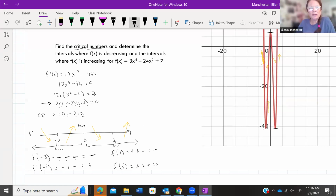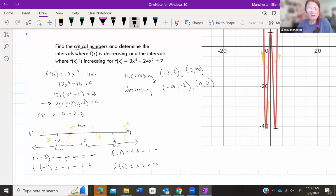All right, now for this particular question, it doesn't ask what is the maximum and minimum. All it's asking for is where is it decreasing and increasing? Where are the intervals decreasing and increasing? So I have all my information right here. So I know that my intervals are increasing from -2 to 0 and from 2 to infinity. So here and here. And then it's decreasing from -infinity to -2 and from 0 to 2. Okay, so for this particular question, this is my answer.